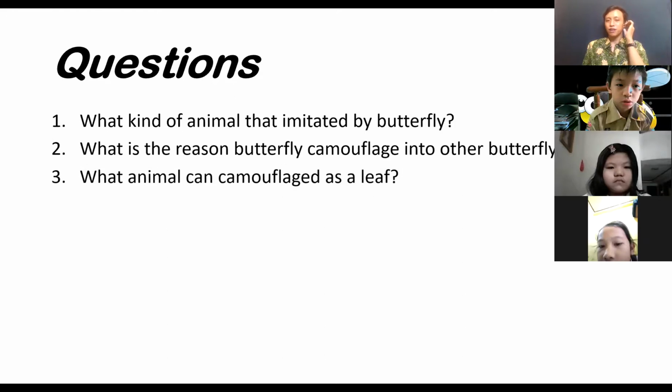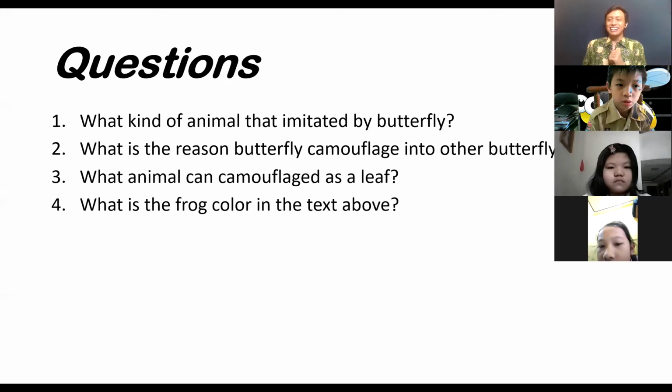What animal can camouflage as a leaf? Leaf mantis. Okay, leaf mantis. Any other? Dead leaf mantis. Yes, leaf-tailed gecko. Stick bug. Okay, stick bug. Is that animal a stick bug? Yes, it is. And the next question: what is the frog color in the text above? Red, yellow, red, and blue. Yes, there are a lot of colors such as red, blue, and yellow.